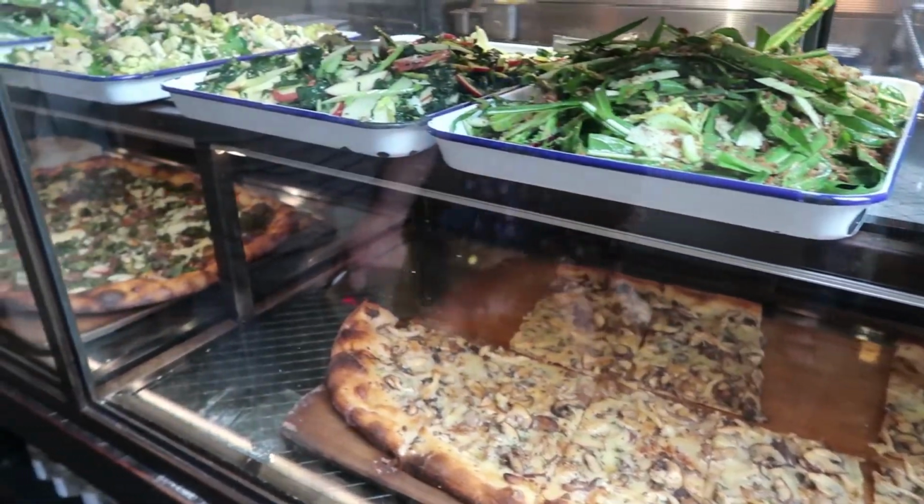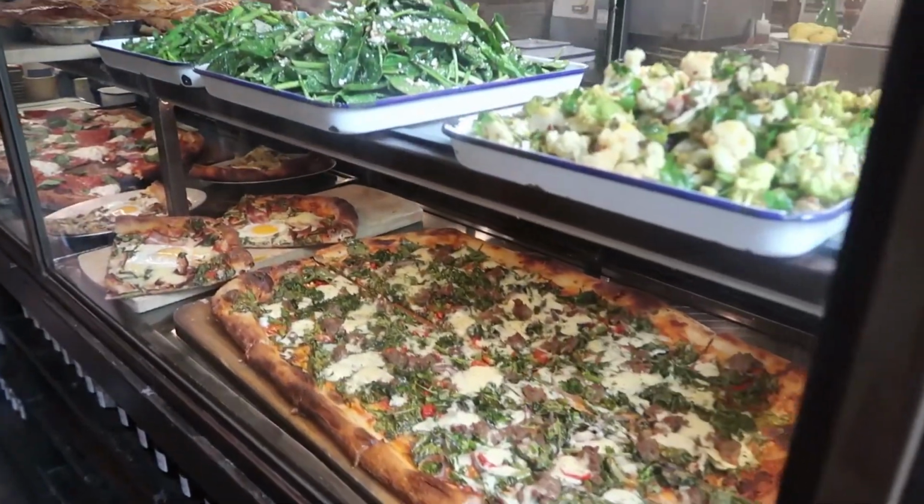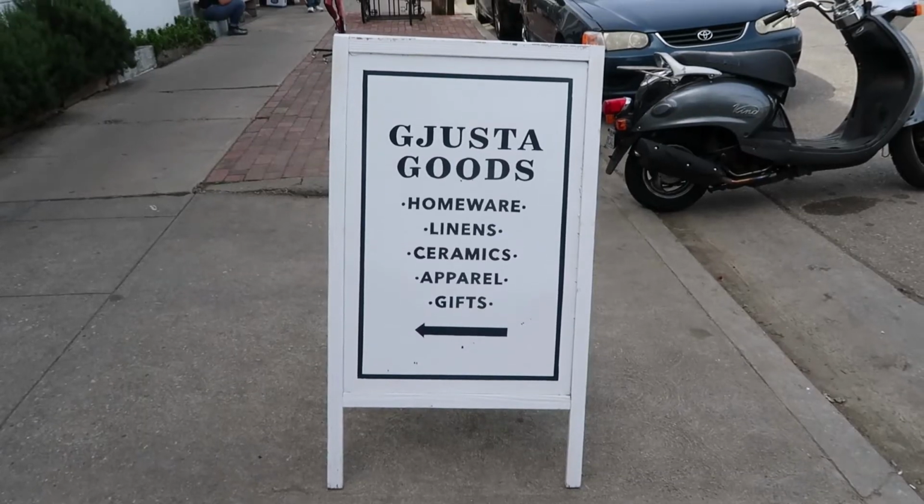I'm super excited. This is one of our favorite spots. We've been coming here since we moved to Los Angeles in 2015, so excited to take you guys there. Let's go check it out.